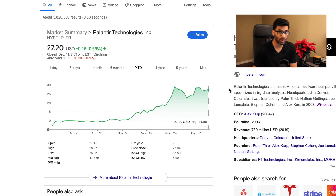Now let's get one big thing out of the way. Palantir has never made a profit. Though the company had $743 million in revenue last year, large costs led to a net loss of $580 million. The primary reason for the losses is the company's heavy sales and marketing spend, which accounted for 61% of the revenue last year.